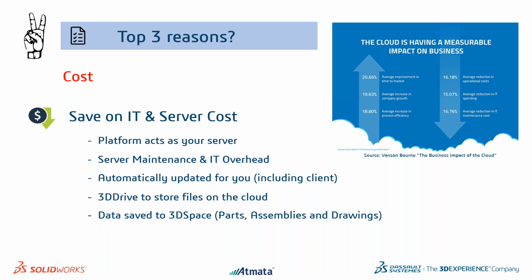Regarding automatic updates, when there is an update, again, we have to have a schedule for updating the software. So this update is required only for the client. And whenever there is an update on the 3D experience platform, it will be intimated in advance, and it's just a click of a button. You just click, you download the file, and it updates the software for you. And you have the 3D drive to store your files. So this is one advantage.